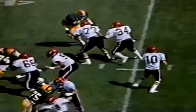Little presence of mine there, Bob. Sure was. He found all his receivers covered, got a little pressure, and Craig Ellis saw that he was in trouble, and he just broke out into the flat. He was all by himself for a nice gainer. And there, you see the sticks there for the first down yardage, and Craig fought his way.